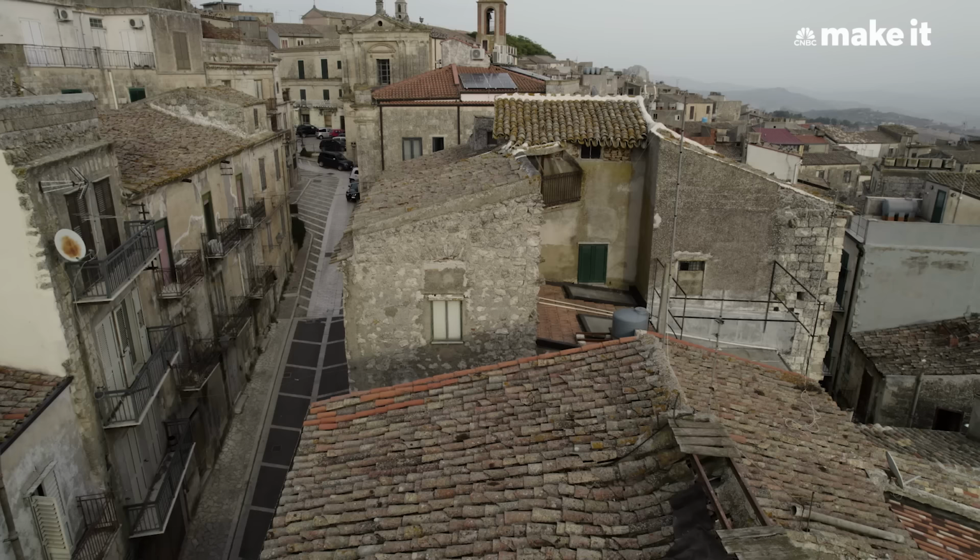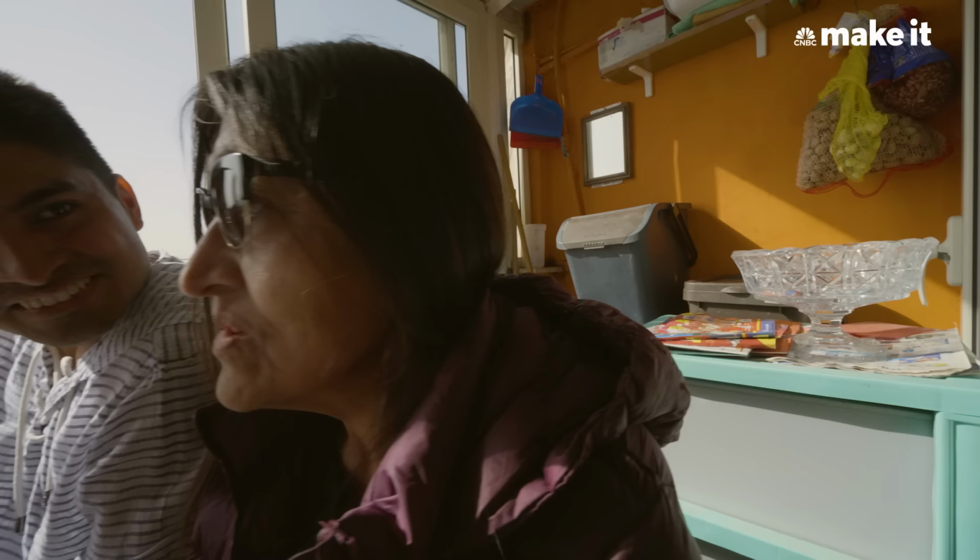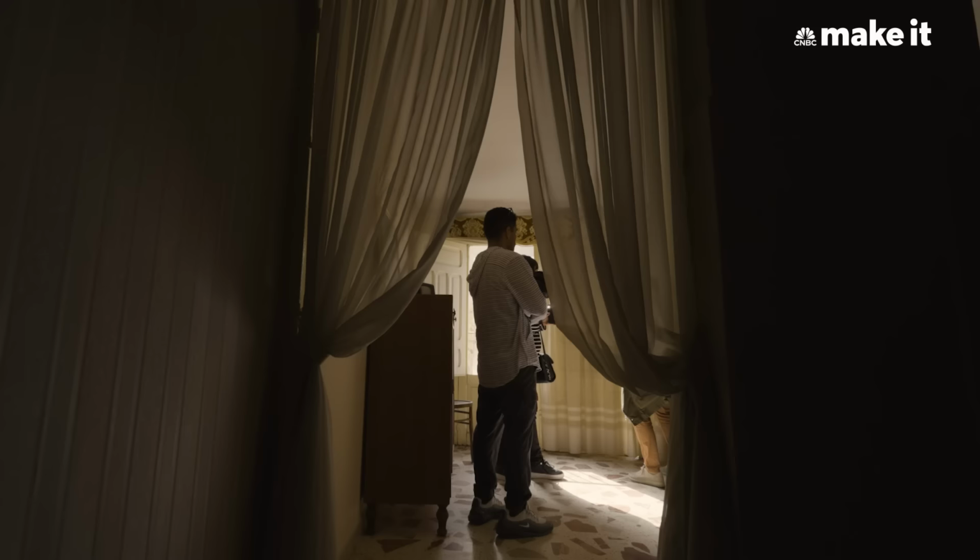Rubia plays a large role in encouraging other Americans to buy into Mussomeli's housing program. I'm Alfredo Ramirez. I am from Petaluma, California, Northern California. I'm Elena Ramirez. I'm from Petaluma, California. I'm his mom. On a recent visit, Rubia hosted two friends from California on their first trip to Mussomeli. They used their vacation to tour homes for sale.